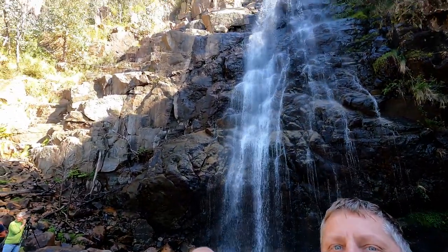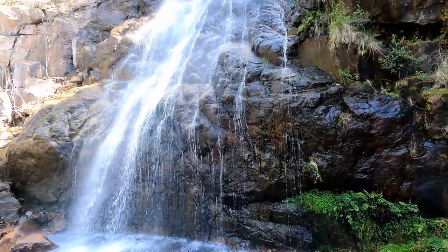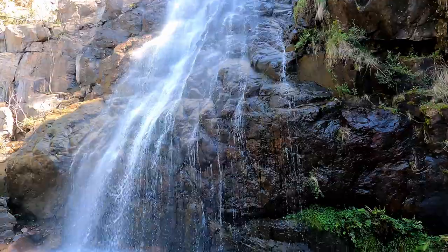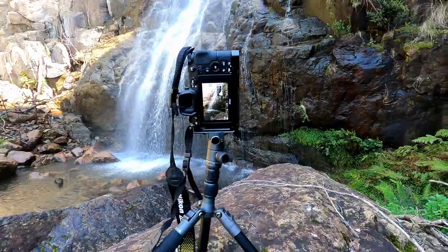This is the scene that we're currently shooting. All the way up there. What an amazing place. One of the hidden gems in the area of northeast Victoria. Been lucky enough to come out with a lovely couple today who showed me where I was.